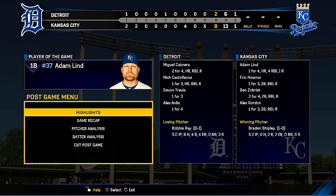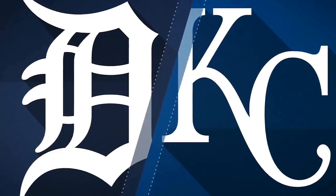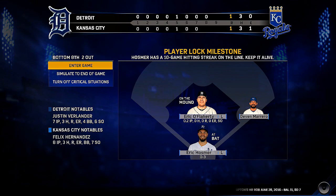As you take a look there, final score 8-2, as we'll see here. Lynn 1 for 4, that grand slam, 4 RBIs, a run. Hosmer 1 for 3, a double, an RBI, and a run. Zobrist 2 for 4, a double, an RBI, and a run. And Gordon 1 for 3, a double, and an RBI also for himself. Shipley is 1-0 for the season, pitching 6 2/3 innings, giving up only 2 runs and 6 hits.